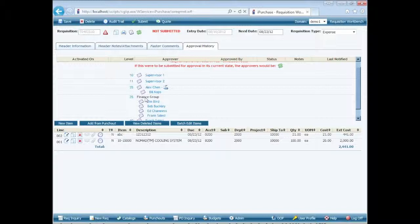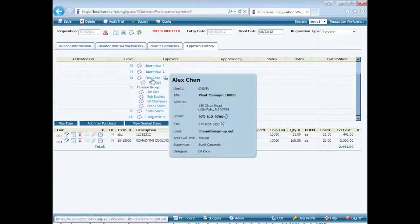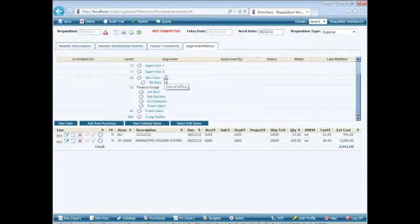You can have someone from the finance group approve before Alex does. Okay? And then once both 35s approve, then 40 will get notified. Once 40 approves, 900 will get notified via email to approve. So it becomes sequential again. So there's an example of both. We have Alex Chen here, who happens to be out of office. The little sailboat indicates that he's out of office. His alternate for that time while he's away is Bill Copps. So we have out of office and delegates.